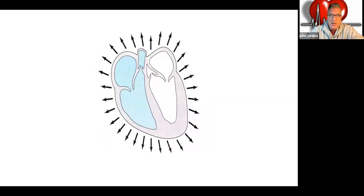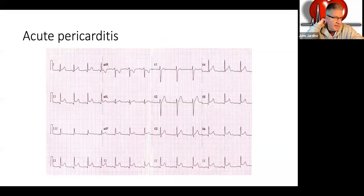So what happens is you have all these positive vectors coming from everywhere on the heart. It's showing an injury pattern everywhere on the heart because it's the sac around the heart. So what you'll see on EKG then is ST elevation everywhere. So you'll see it in 1, 2, 3, AVR, AVL, AVF. You can see it laterally as well. So there's ST elevation everywhere because the heart is surrounded and it's sending off these vectors everywhere. So that's what acute pericarditis would look like.